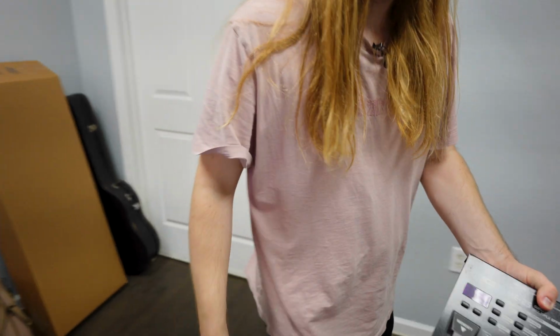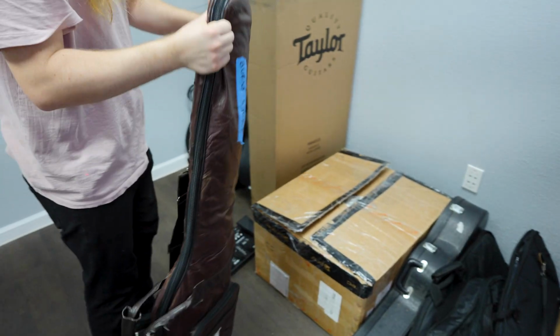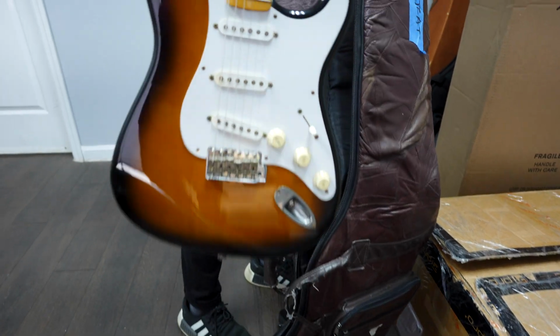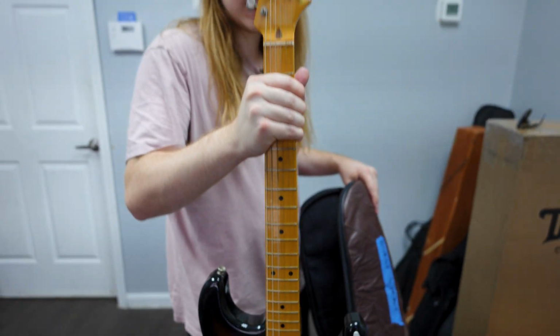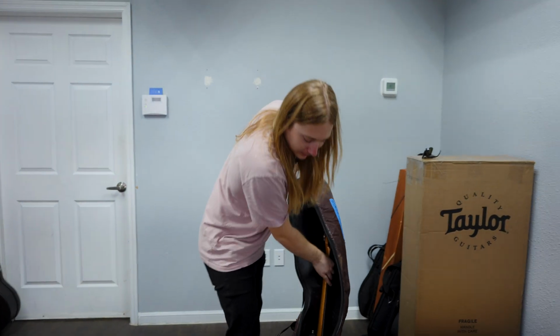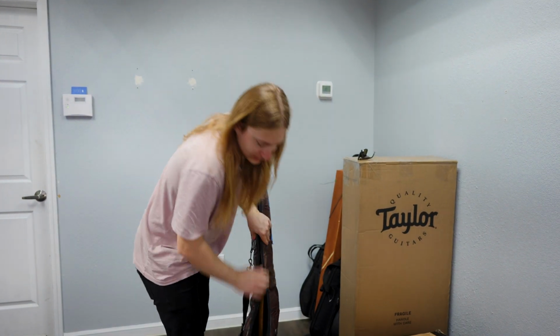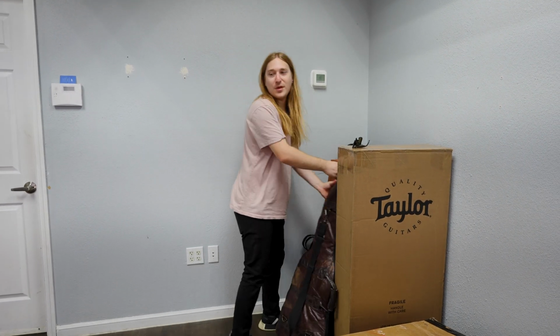The old ME25, but I'm gonna move this, and I'm gonna move this. Actually, this is cool too, so I'll show it real quick. Here we have a 1957 reissue Fender Stratocaster, classic sunburst. You love it. But I wanted to get to this box as it's just a big pile of fun.